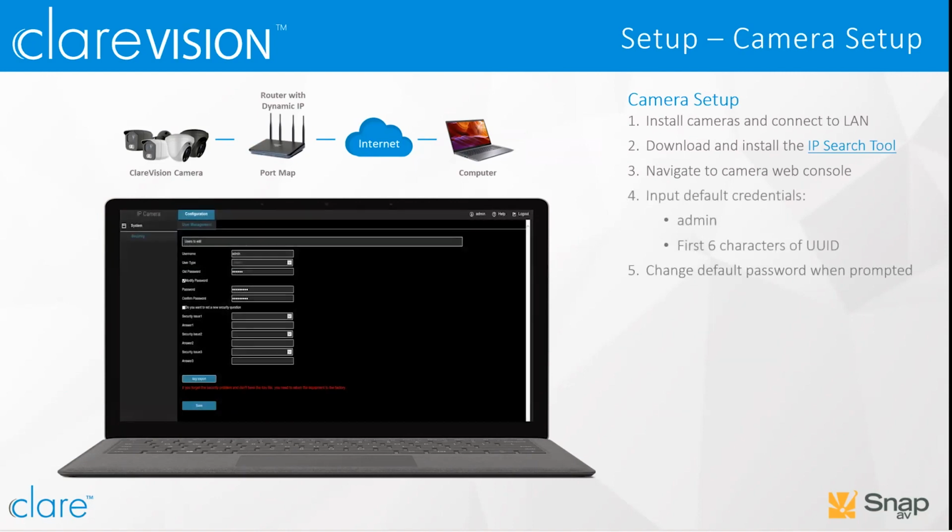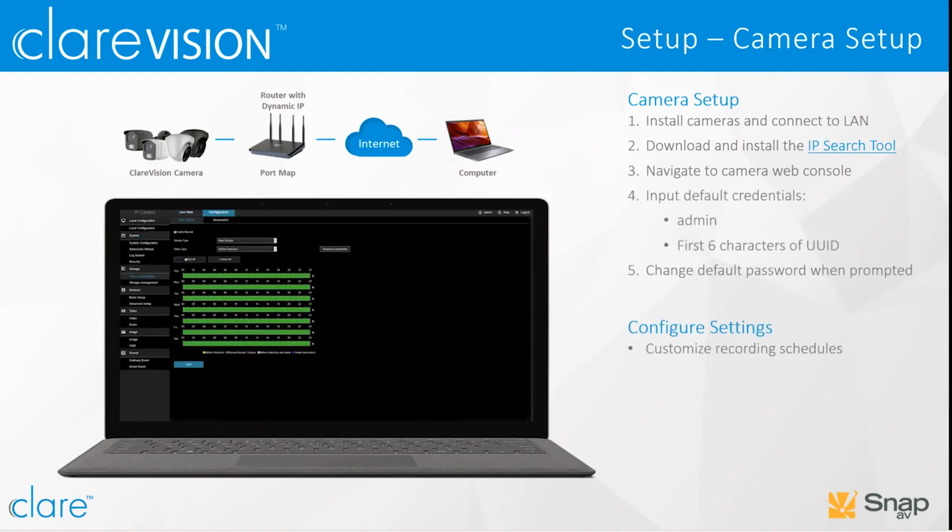You can log into it. Jerry's going to take you through a little bit of a presentation. You can go through the configuration and the settings.